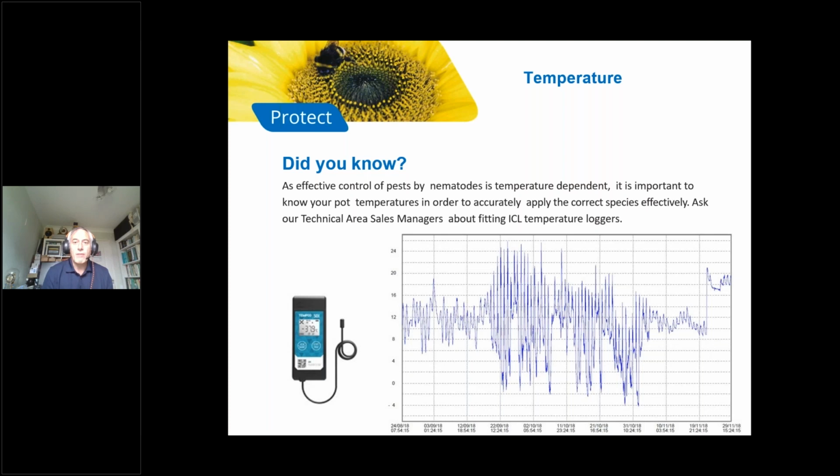Right, temperature. I've already mentioned that temperature is very important to nematodes, and we've been supplying some temperature loggers to some of our growers so they can monitor temperatures coming up to the application periods. And this is a sample temperature from last summer, and we can see that in the end of August and into early September, the temperatures were averaging around 12 degrees, and this would be ideal for applying either of the nematode products.